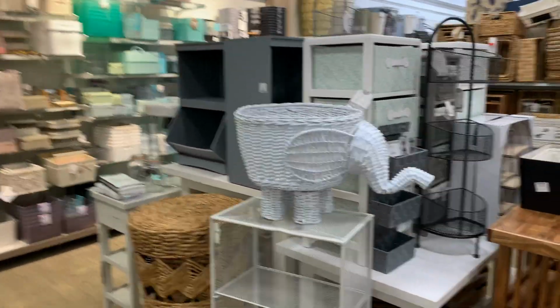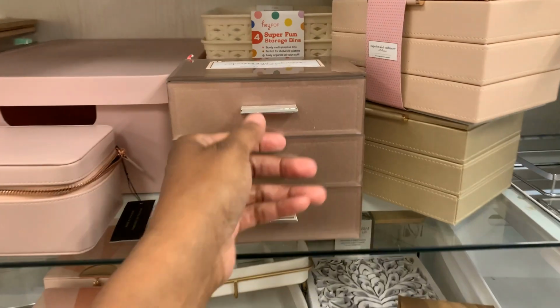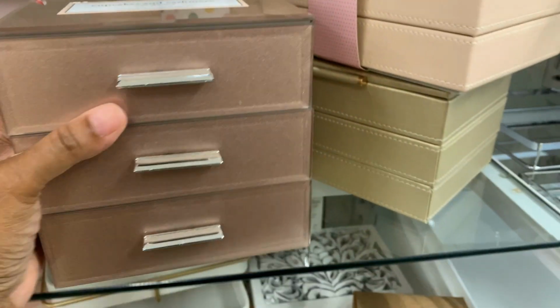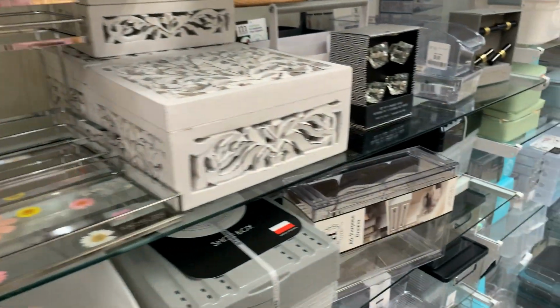This I thought was cute. It's for a nursery, just a little cute elephant shape. I just thought that was cute. So you can use that in your kids' room, or you can use it someplace else. Another nice neutral color. These pieces are little jewelry holders, organizers, the Cupcakes and Cashmere pieces. I like these pieces. They're just so cute and girly looking. And I think they'll look cute on a vanity.